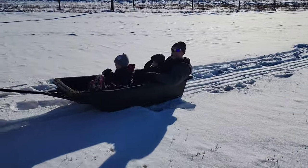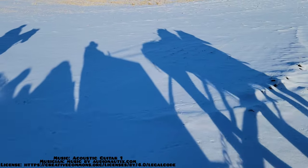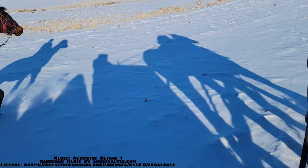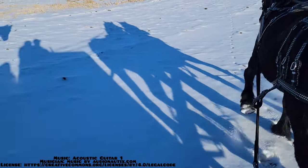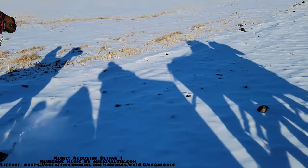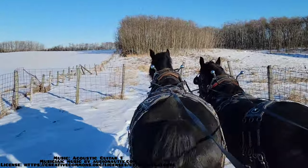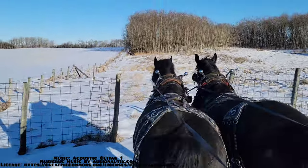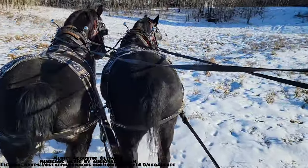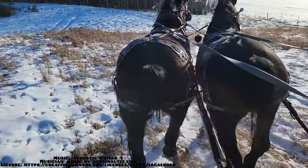When Papa rides in the sleigh with the kids. This is a really tight fit, so. Elbows in.